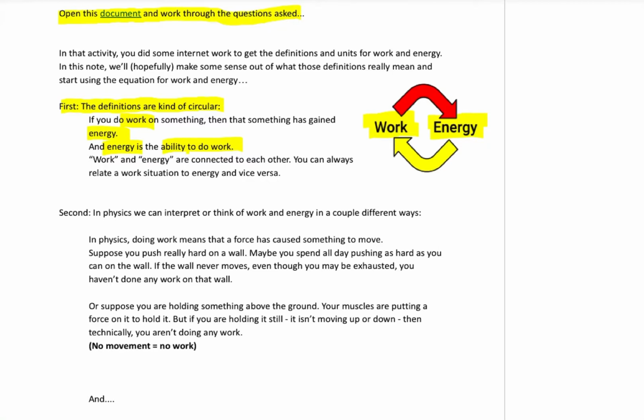And you'll notice later, on purpose, I'll make up questions using the word energy, but then you'll use an equation connected to work. Or I'll make up a question that says find the work to do something, but to answer that question, you actually use an energy equation. That's because of the circle. Energy and work, in a way, are kind of physics synonyms. They represent the same sort of quantity. More on that later. Going to start off with thinking about work first.